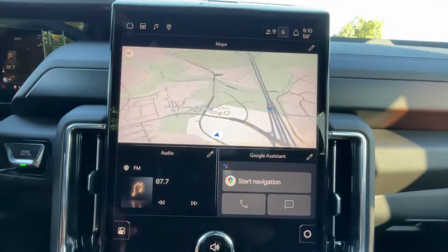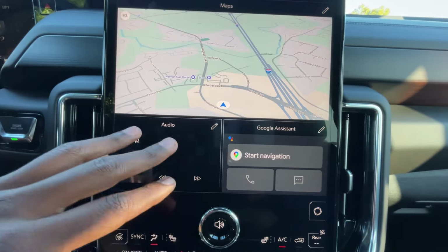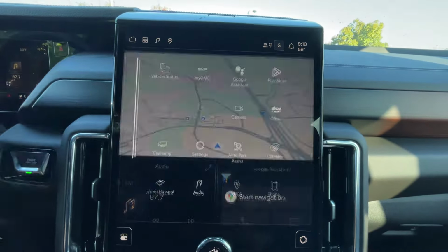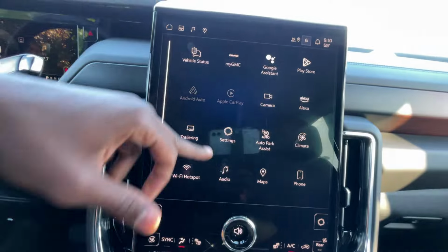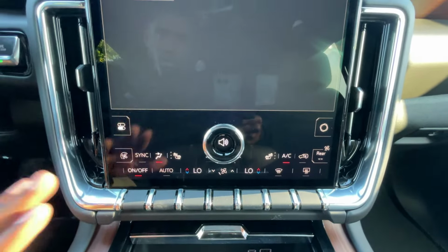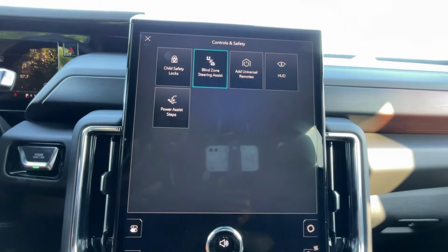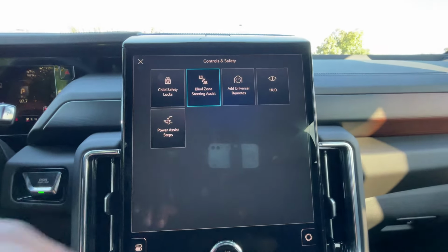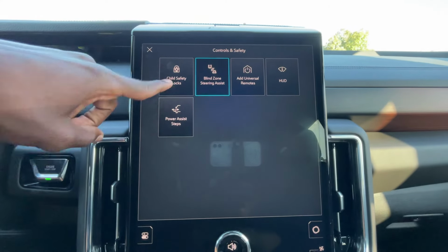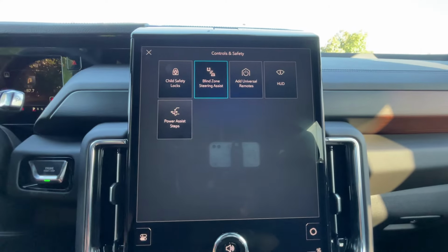Now hit this here, this pulls up the Google system, so you have the audio here, Google Assistant, Google Maps, and that's a nice view, I like that. And down here, we can go to our controls. So I like this because it's a shortcut for all the stuff that you normally need. So your heads-up display you can adjust. The child locks are actually integrated in here, so you can electronically lock those rear doors.